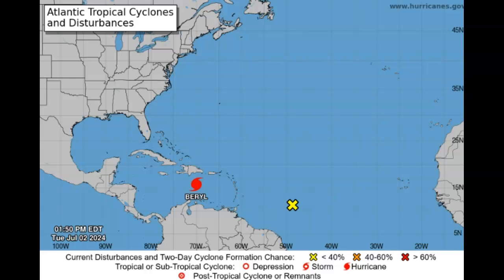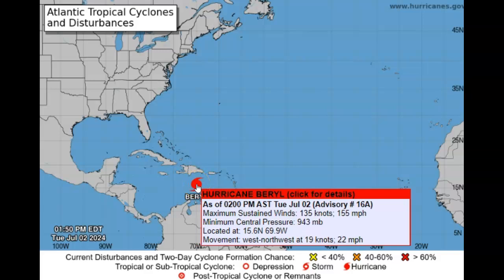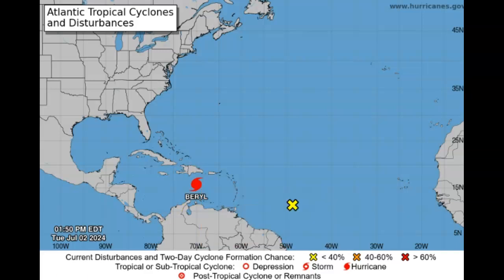Hurricane Beryl, the second named storm of the 2024 hurricane season, made landfall in the Grenada and Grenadine Islands last night. And we do have a lot of photos of the damage. Currently, it's down to a Category 4 storm with 155 mile per hour winds, although a Category 5 storm is 157 mile per hour winds. So this is a very intense Category 4 storm with a very low minimal central pressure of 943 millibars. It's also moving very quickly at 22 miles an hour west-northwest. It looks like Jamaica is going to be in huge trouble very, very soon.